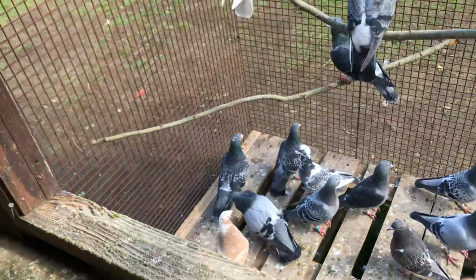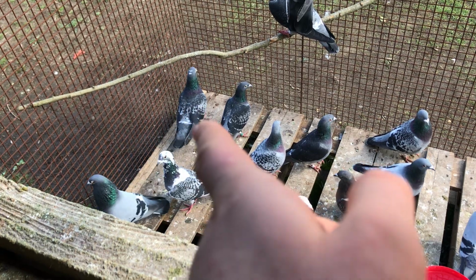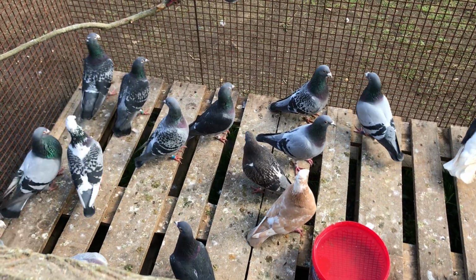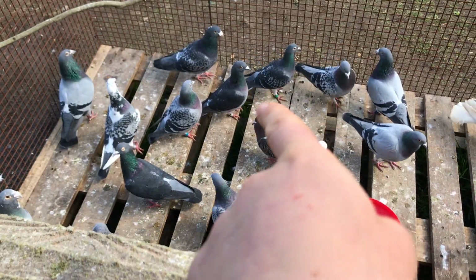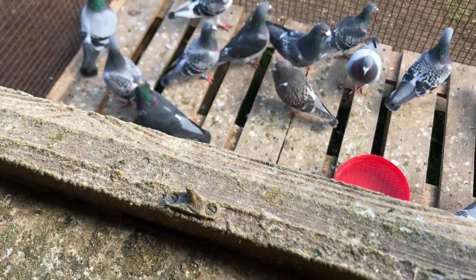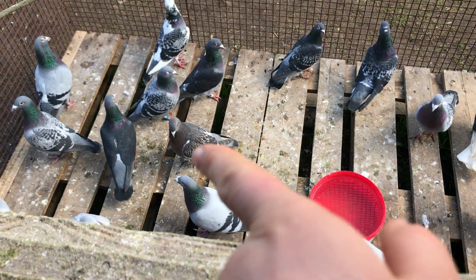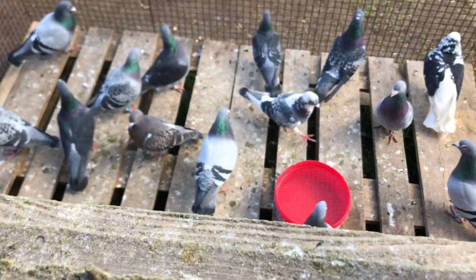But anyway, that older cockbird there, he's going to be going. Hopefully the guy takes it, because that one's already paired up to that one with the blue ring. So he might be like, alright, if they're paired up, I'll take them, no bother. But the young one's going. The young hen's going, because I don't need her.